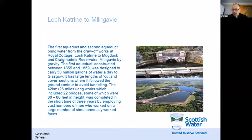So in this construction, you've got terms like cut and cover. That's basically a trench that's excavated. Just bear in mind, when it was a trench that's excavated, a base is formed, walls are formed, and then the roof is covered with clay and soil. Because the Victorians at that time didn't have the means to do a lot of tunnelling, they did a lot of the trench type excavations.